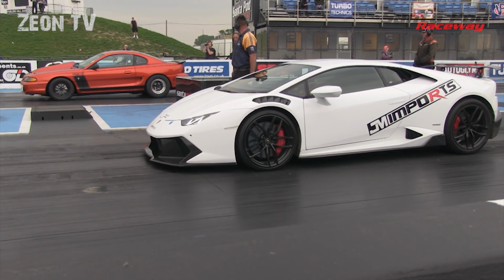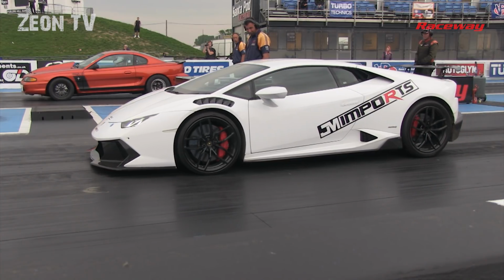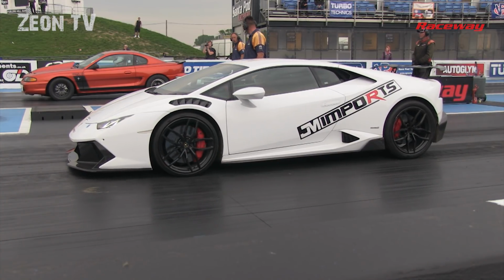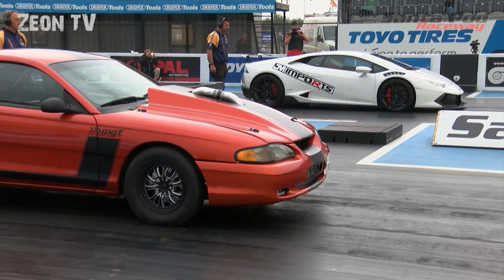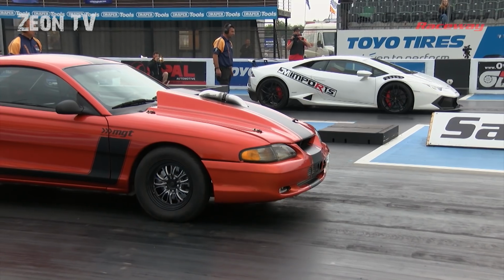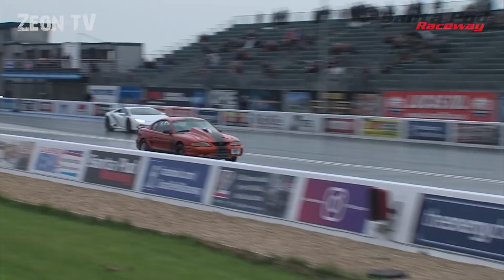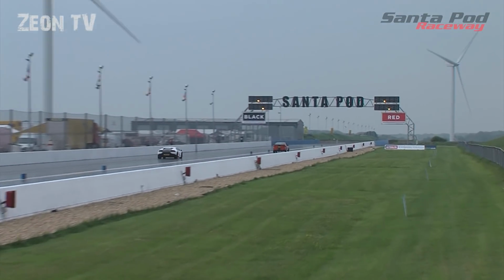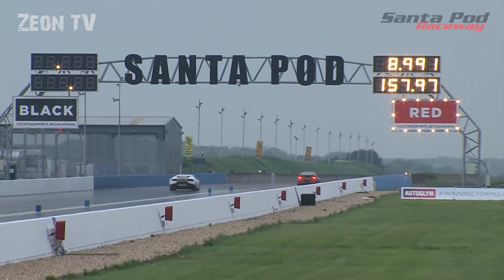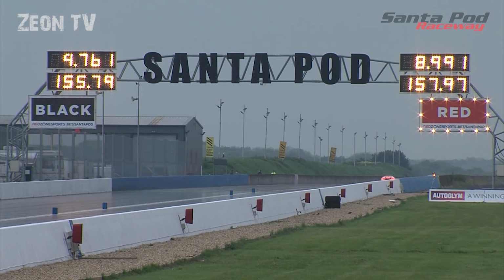We caught up with these two earlier in the programme. How will they get on in the True Street semi-finals? Jürgen Wallens against Mark Biggers. Jürgen with the amazing Lamborghini. So cool to see a Lambo racing against a Mustang. Well, off the line, there's not a lot in it, to be honest with you. It is Mark Biggers with the Mustang off into the distance. Jürgen, though, really pouring on the coals at the top end. Doesn't quite make it, but still fantastic to see. 8.99, Mark Biggers moves to the next round.